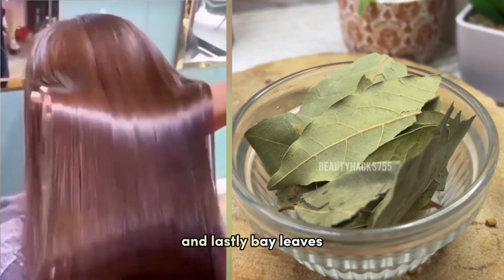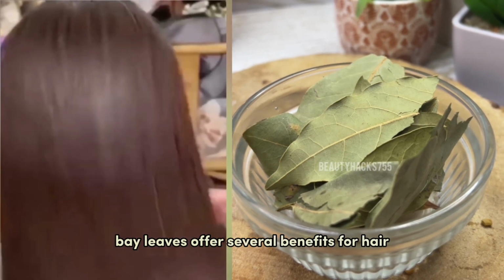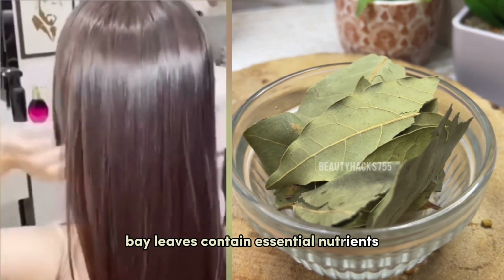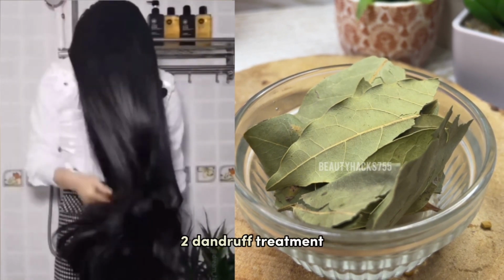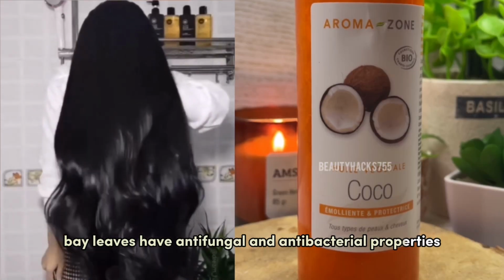And lastly, bay leaves. Bay leaves offer several benefits for hair. Here are a few. 1. Hair growth stimulation. Bay leaves contain essential nutrients that help stimulate hair follicles, promoting healthy hair growth. 2. Dandruff treatment. Bay leaves have antifungal and antibacterial properties.